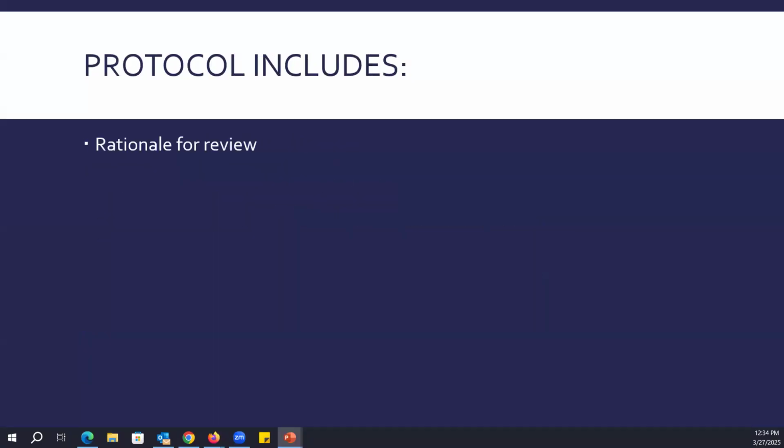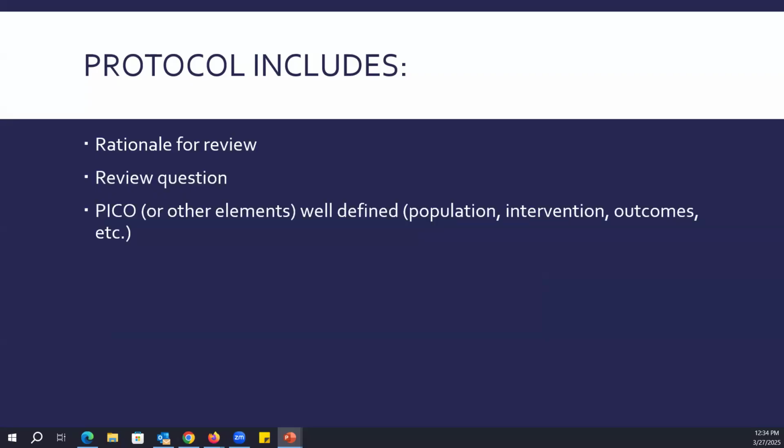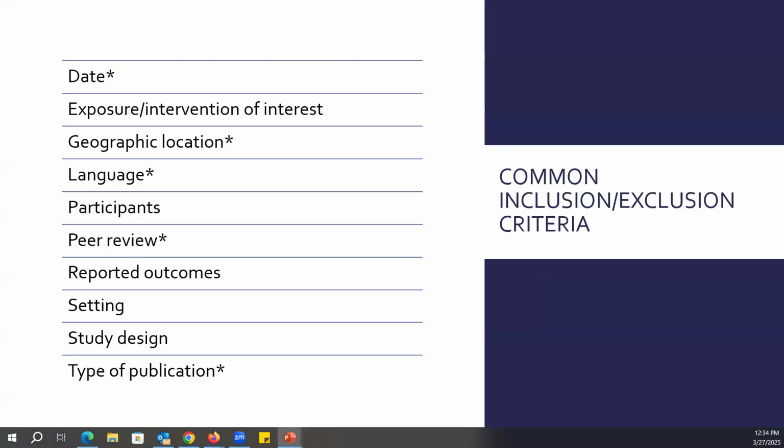The protocol is going to include the rationale for the review. Why are you doing the review, right? What is it adding to the existing body of literature? The review question, the PICO or SPICE, right? Any of those other frameworks that you're using. The inclusion and exclusion criteria for the studies you plan to include. So here are some common inclusion and exclusion criteria.